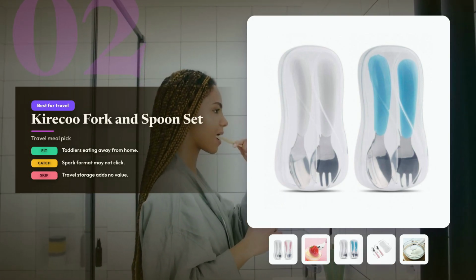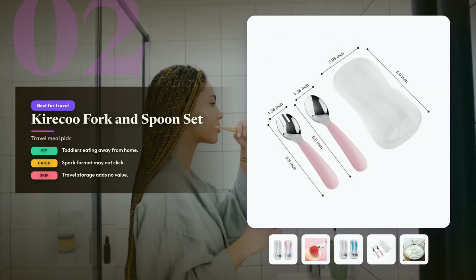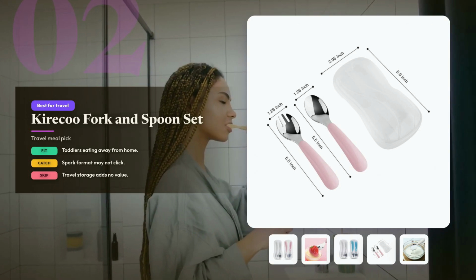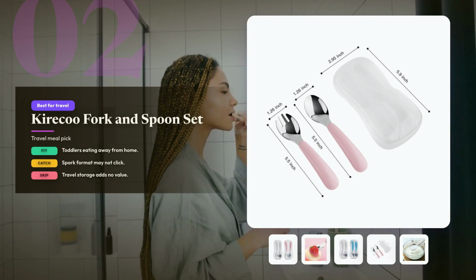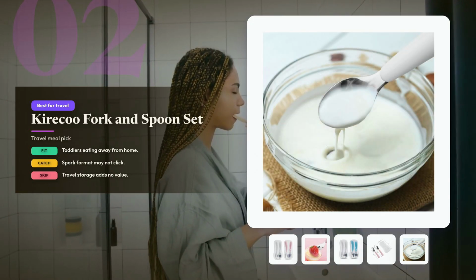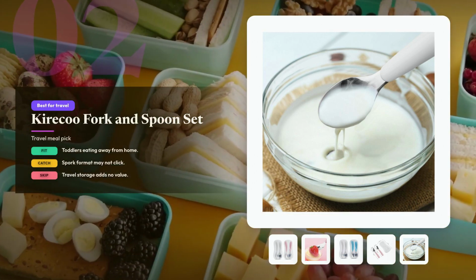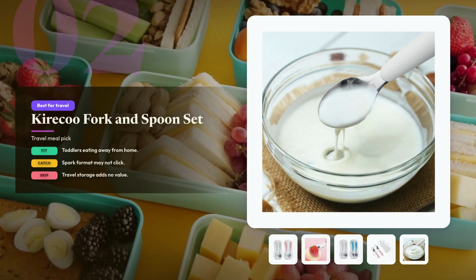But the spork format is the compromise, because some children and parents just prefer separate tools. That makes daily use less automatic than a plain fork and spoon setup. I wouldn't choose it for a home-only routine where the case stays unused in a drawer. Skip it if sporks frustrate your child or travel storage isn't part of your meal routine. It earns this spot for portability, not universal appeal.